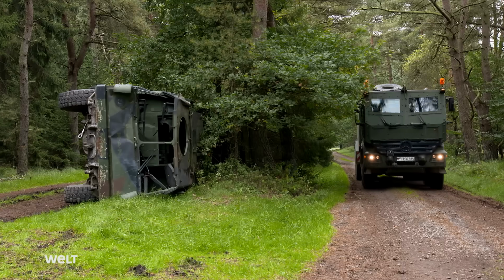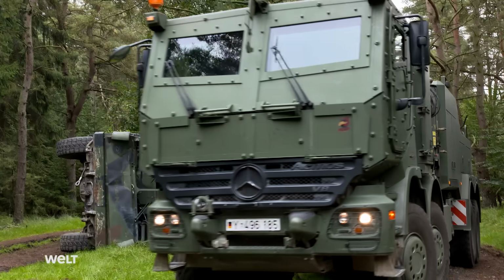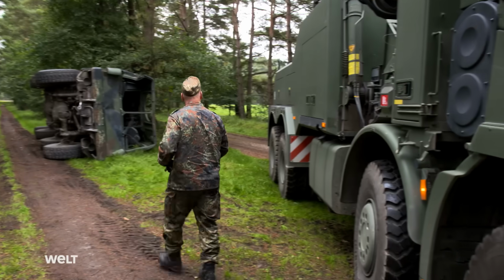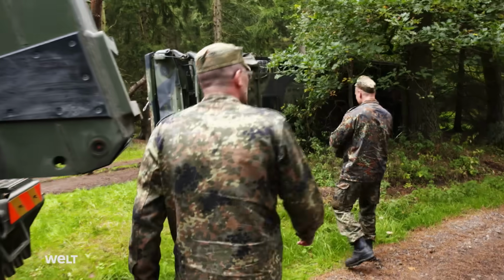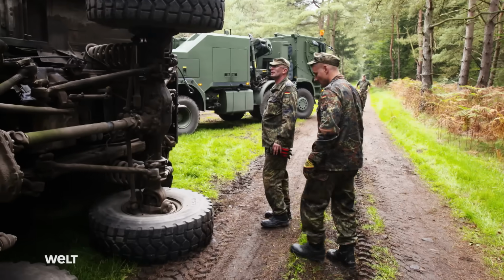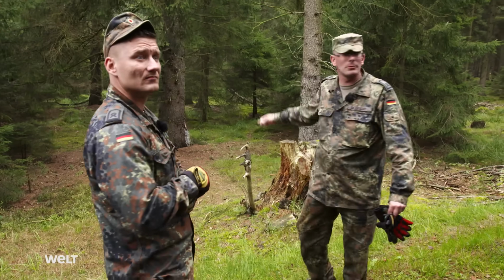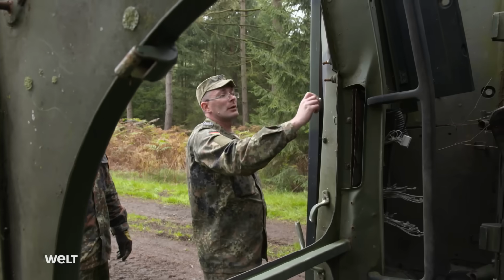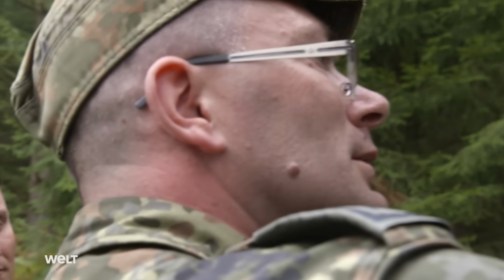Today, a 2-member crew is on a training mission. A 10-ton military vehicle is stranded at the roadside. It's the Bison crew's job to recover it. Master Sergeants Robert Nickel and Frank Ulbricht start with a survey of the deployment site. Attach it here? Right. Yeah. They calculate the tensile forces that will come into play to ensure nothing's damaged during the operation.